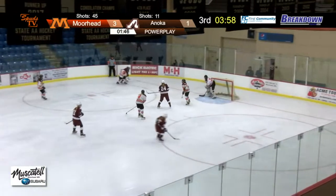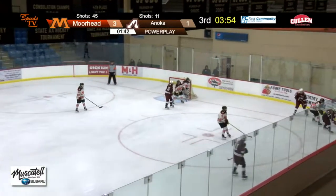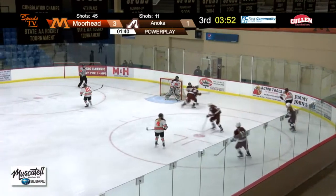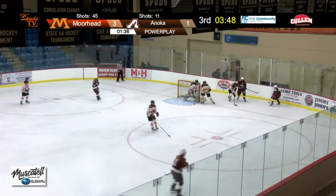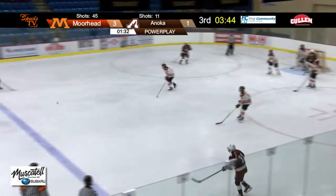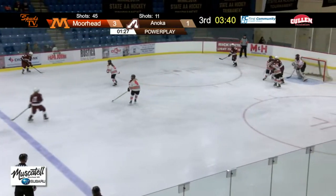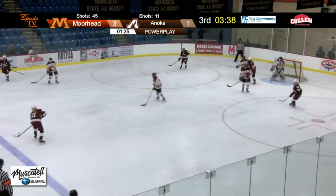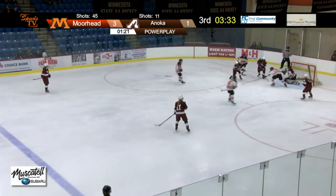Again, Lund goes to the box for a trip. Again, here we just have to be careful and cautious and make the simple plays, because if Anoka gets a goal here on the power play, they're right back in this game. So the Spuds just have to make sure they do everything right. You know, as we always say, make the right hockey play. I think a good friend of mine, Jason Brewski, uses that repeatedly, and I'll mention him on that one.